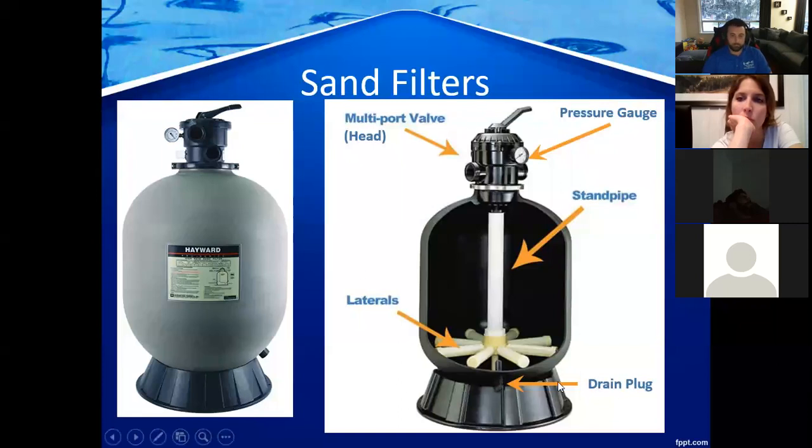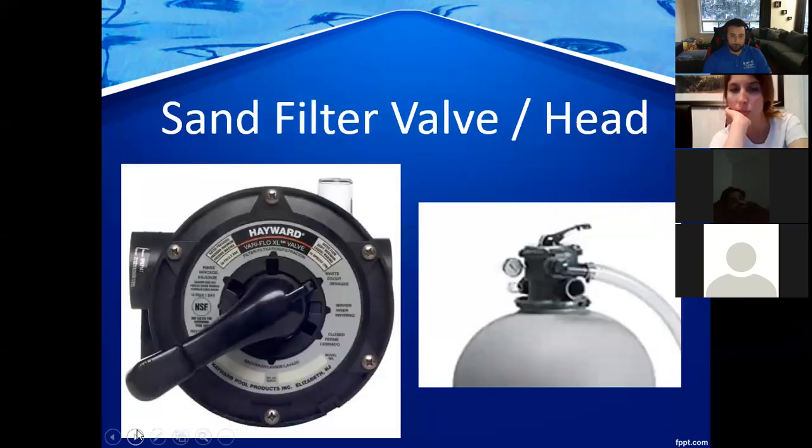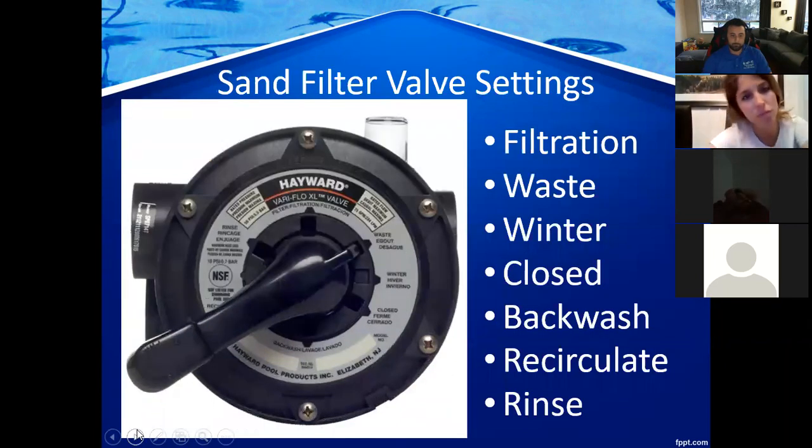Okay, and obviously all filters have a drain plug, but unless you winterize your own pool, you don't really have to know much about the drain plugs on the equipment. So we'll talk about all the positions of this valve and what it does. If you have a cartridge filter on your pool, you don't really need to pay attention to this section, but some of you have this style and some of you have the cartridge, so I've got to go through both. So you've got filtration mode, waste, winter mode, closed, backwash, recirculate, and rinse.